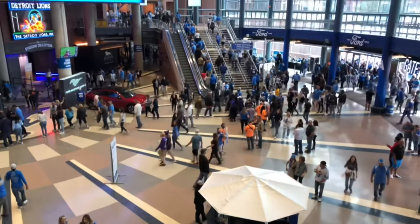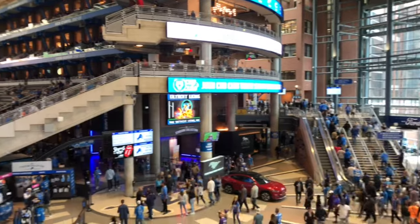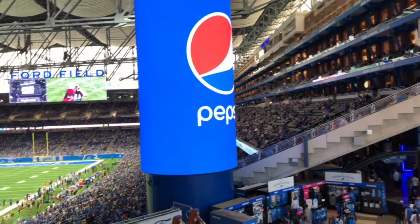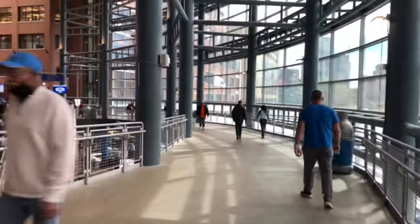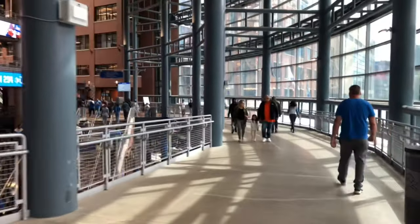Check out this view. So this is an awesome vantage point that we snagged on our way to our seats in section 332. You can see the field, the gate, the atrium, you can check it out when you're walking. Pretty sweet. This is also a little pathway where you can check out the city and that atrium we were just at. So pretty snazzy, love it. Let's get to the game.